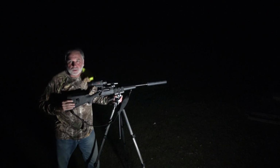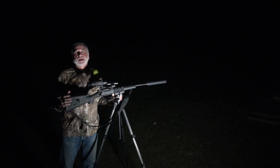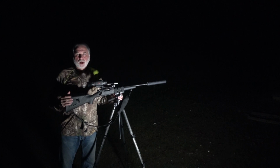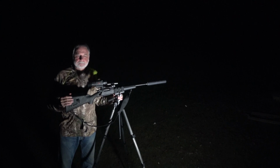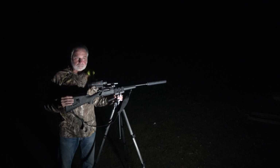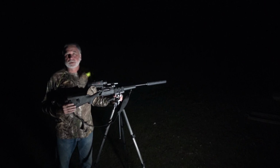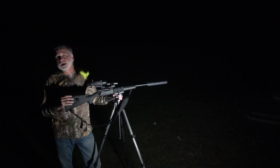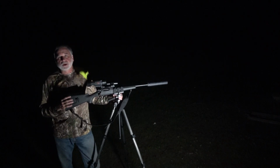Welcome back, folks. Welcome to A Sportsman's Life. We are having a great time out here. Last night, when we last left you, we were hog hunting with spears, and unfortunately, the spear did not penetrate a hog last night, so we were unsuccessful. We got some hogs that came fairly close, but you gotta almost get them right underneath you for a successful hunt. So we're gonna move on and we're gonna try something different.